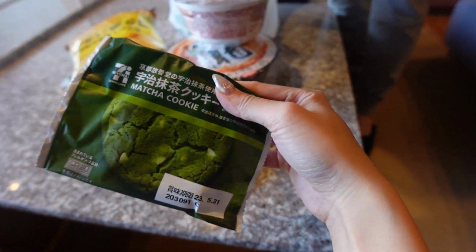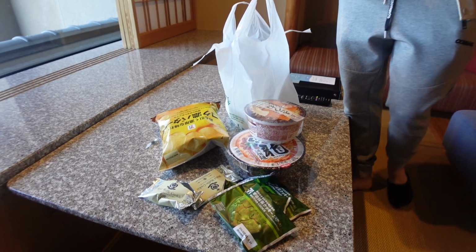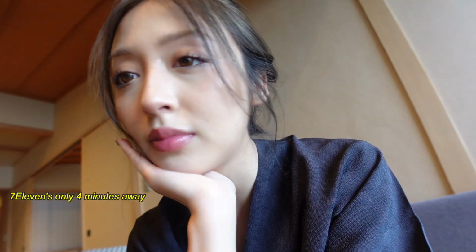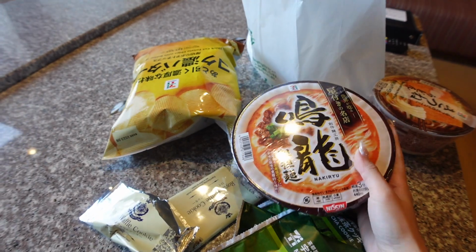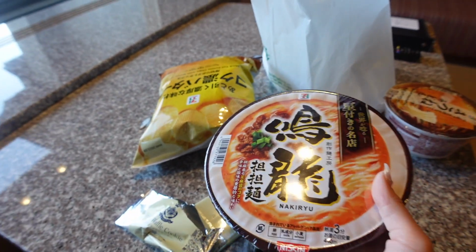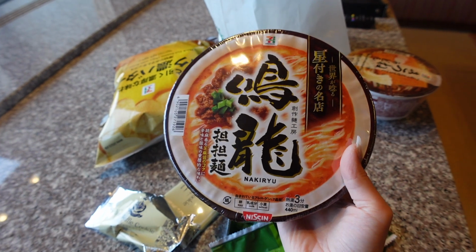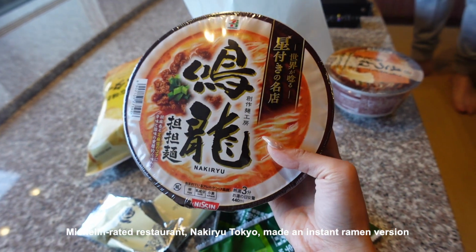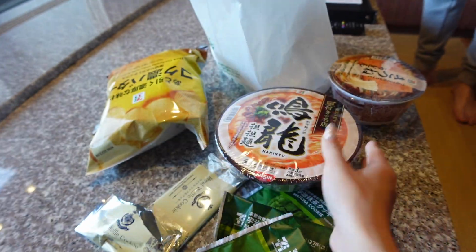Oh, matcha cookie. Yes. Michael just picked up some snacks from 7-Eleven. I think this will come in handy for tonight, considering we are kind of in the middle of nowhere and there's nothing. I think the... Oh, it's only 4 minutes away. Never mind. Oh, nice. Is this the one? Yeah, this is the Michelin rated ramen place that they've turned into an instant ramen, and it's so yummy. What else?